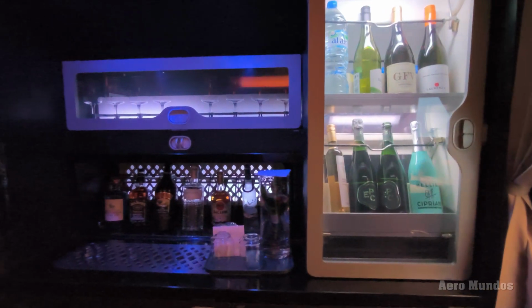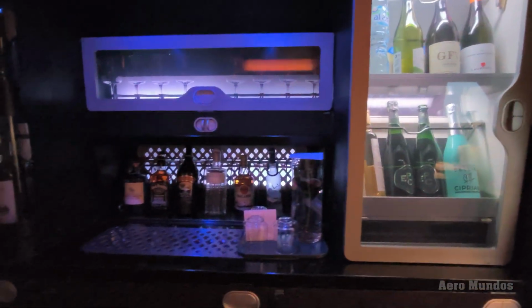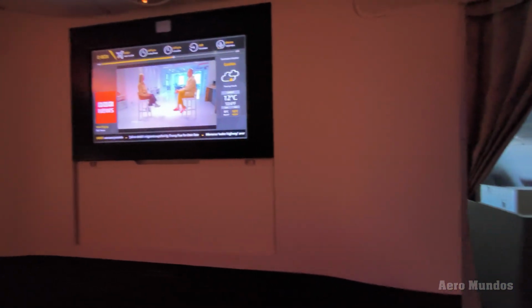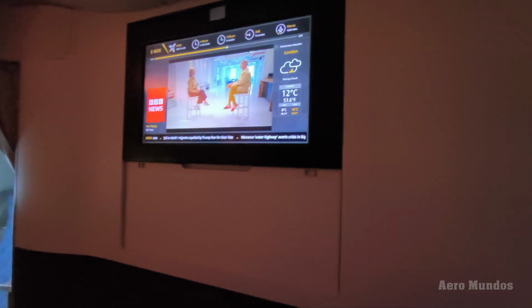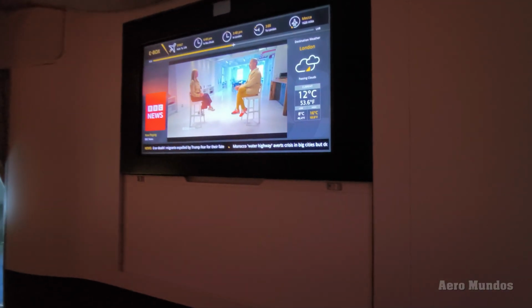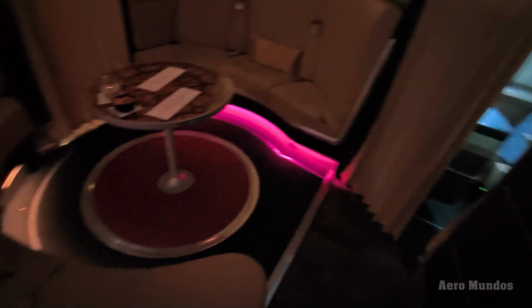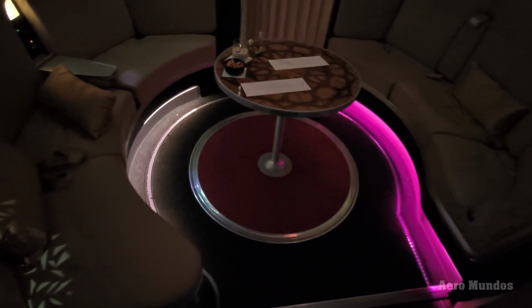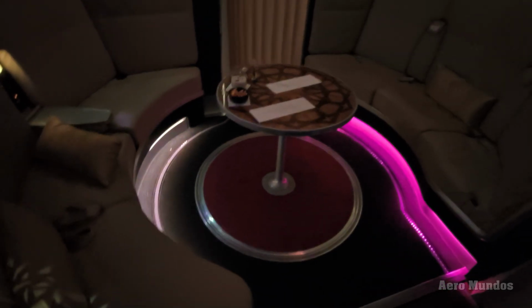So between first class and business class, we have this little island, the bar. The TV is playing the news or a certain program, and you can listen to the TV as you bring your headphones from your seat. Very cozy. As you can see, the different colors on the floor, the lighting.